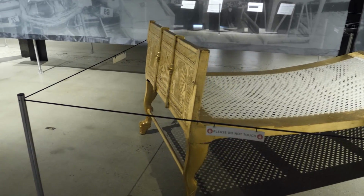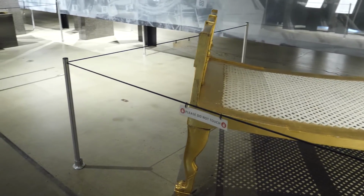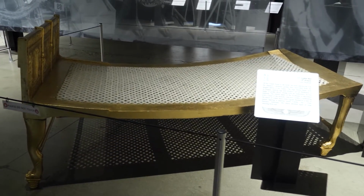This golden bed is one of six beds found in the tomb. It has an ornately carved footboard and is strung with a woven mattress. The central panel celebrates the unity of Upper and Lower Egypt.